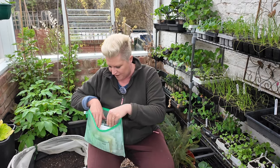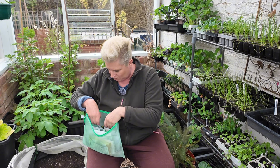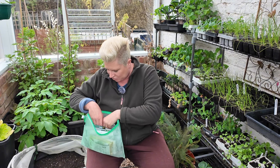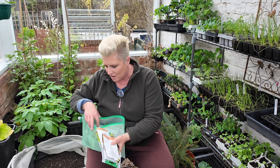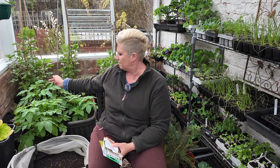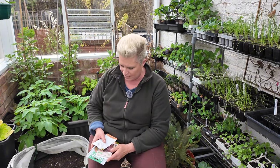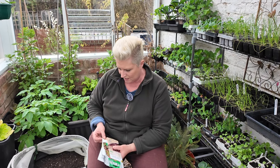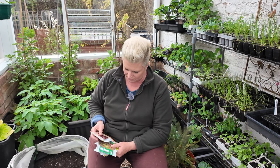Then we start the lettuce again. I've had a little bit of a break from lettuce, but I start all of my lettuce again, and I'm not going to do many. I just want them really for full heads of lettuce. I don't know whether you can see that? No, you can't. I've got some behind me that are coming beautifully. So the lettuce that I do in the summer are these ones.